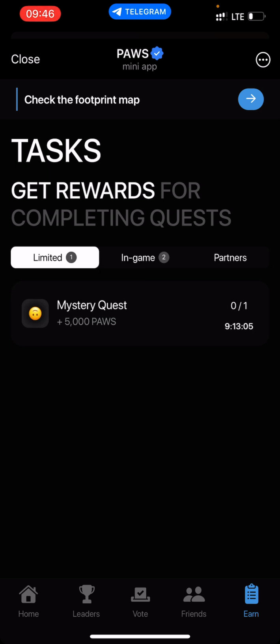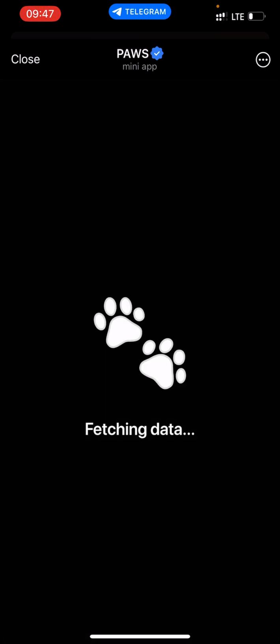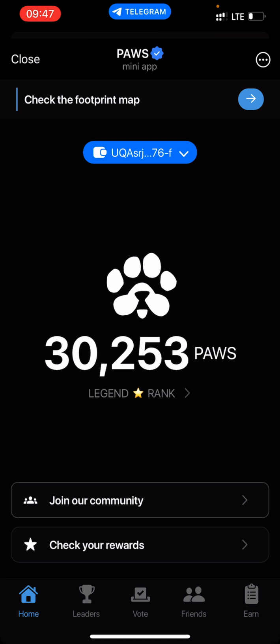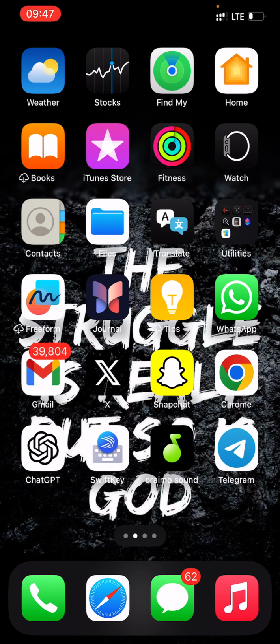Sorry, I'll turn it once again, and I'll turn it back up. Okay, let me check. I'll close the app, then open it back. Or if this particular Telegram is not working, I'll just try a different one. I'll click on it, then turn the phone upside down, then turn back up. It's still not working.